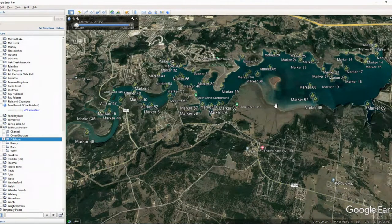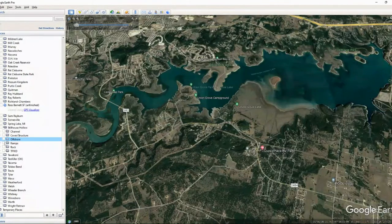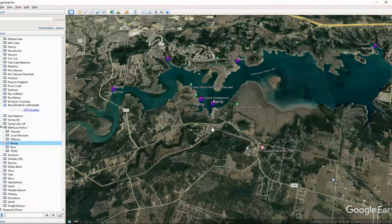Maybe not all of the time, but certain times of the year, these are going to be pretty good, high probability areas to find fish. You're also going to see a lot of ramps out here. Not a lot, really. There's only five, I think. One, two, three. Actually, there's more than five. Two, four. There's six of them. So six different ramps out here that you could check out.